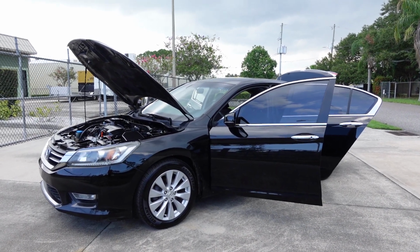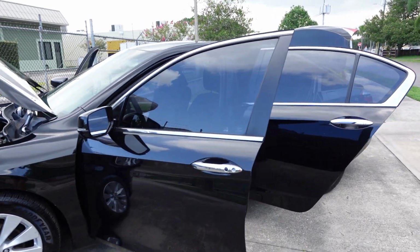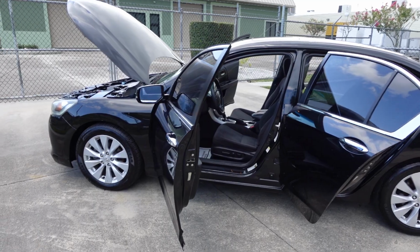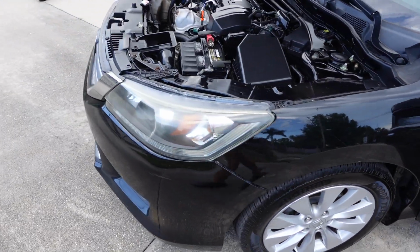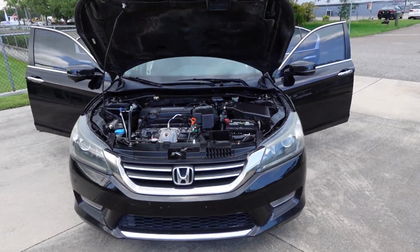Here for sale today we have this beautiful 2013 Honda Accord EX four-door sedan. Awesome, awesome car here. The Honda Accord is one of the best reliable used cars on the market, so if you're looking for a full-size sedan, look no further than the 2013 Honda Accord. This one is excellent. Very nice condition, beautiful black-on-black color.